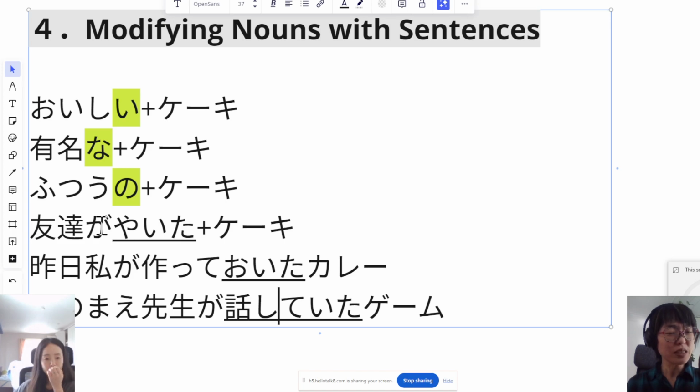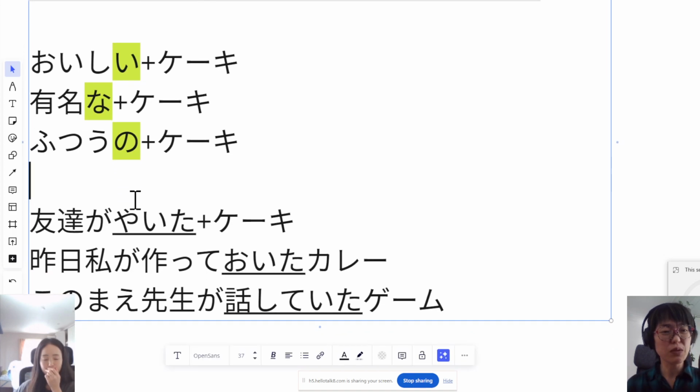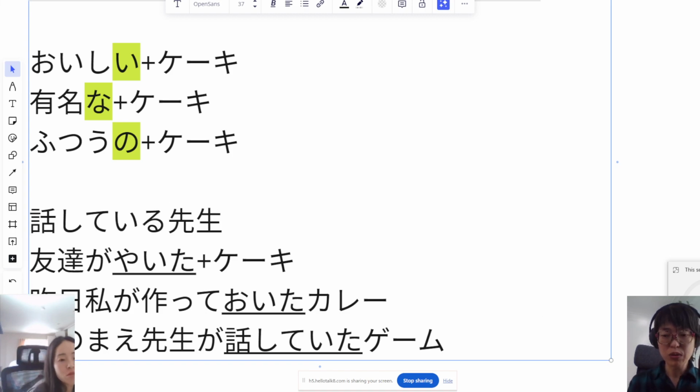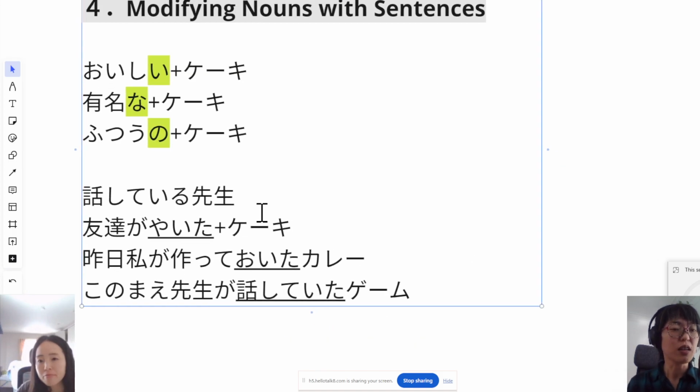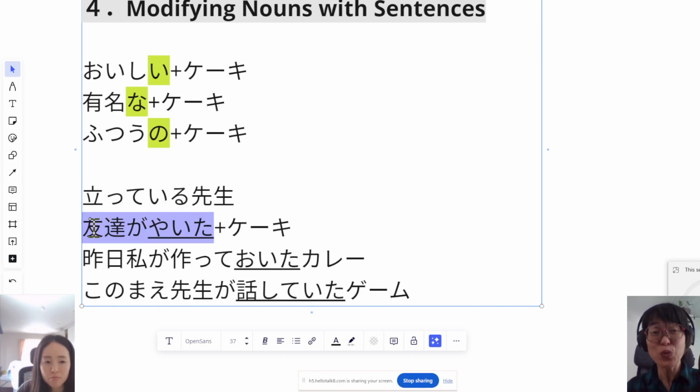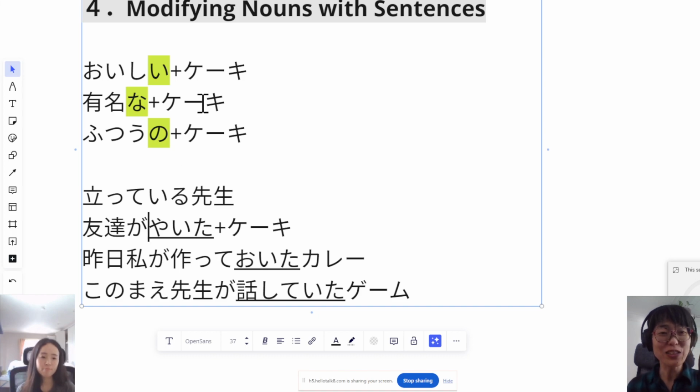I'm not sure if Andy emphasized this, but what I want to emphasize here is that these are sentences, not simply explanations like 話している先生. あそこで話している先生、ゆきこさんですよ。This is the teacher's own action, right? 例えば、あそこで立っている先生。So this modification is very simple: the same person doing the action. But this is different: the cake that friends baked. A different action takes a different agent, so the agent has to be marked by the ga particle.